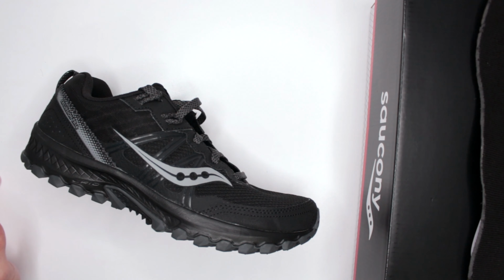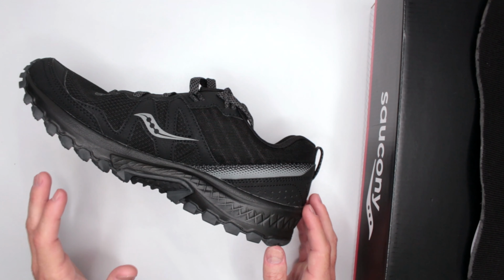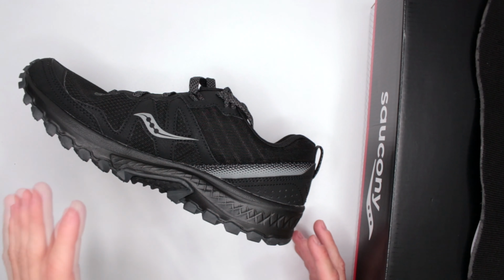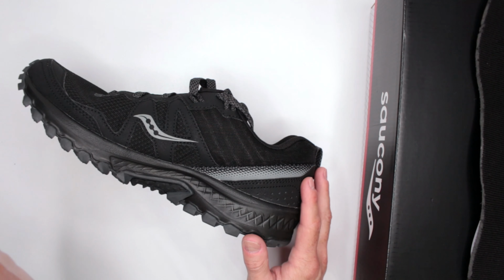Now, quality-wise, Saucony, I reviewed a lot of stuff from Saucony. And honestly, I have yet to have a shoe from them that I'd be like, nah, this is a miss. Everything was great from Saucony, especially these past few reviews that I've done. For whatever reason, Excursion specifically, I was just so impressed. Everything is just spot on. So these guys know whenever it comes to outdoor stuff.